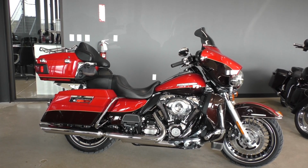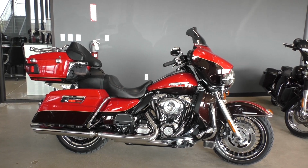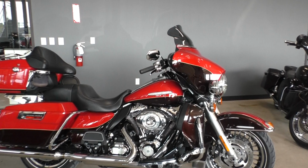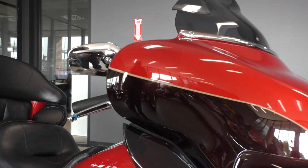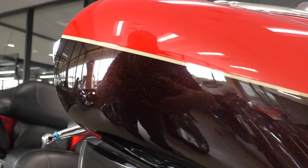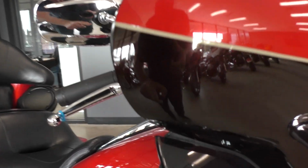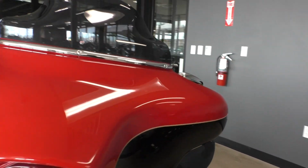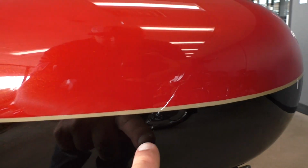Got a 2011 Harley Davidson Ultra Limited with me today. Good looking bike. It's got a two-tone cherry red sunglow and Merlot sunglow. Real nice color combo. Bike's in good shape. It's got a few little rock chips on the fairing. There's one right there and one right there.